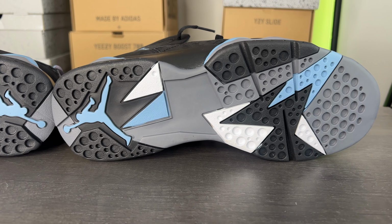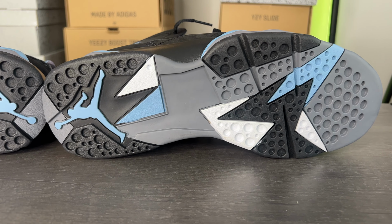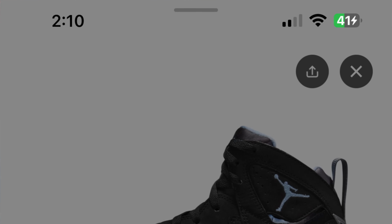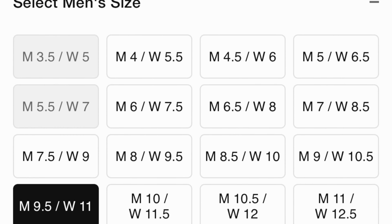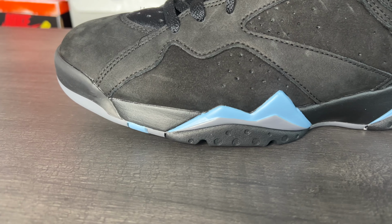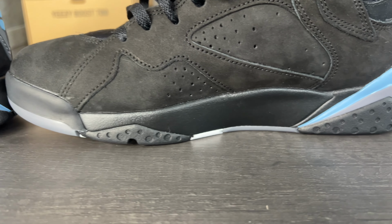But anyway, let's get right into it, guys. This is the shoe right here. The bottom of the shoe is black, gray, and like a baby blue. You could possibly still find these on the SNKRS app at the time of this recording. I'm gonna show you guys the sizes available right here. But this is the shoe, as you guys can see. I really like the color scheme on the bottom of the shoe. It's really nice. Looking at the midsole of the shoe, it's black, gray, and like that baby blue or chambray. Same thing on the inside.